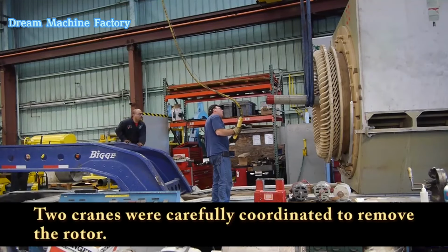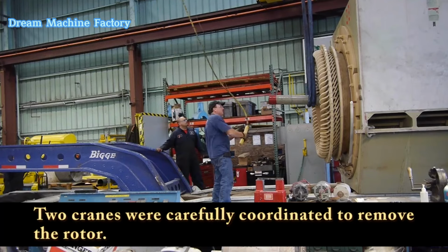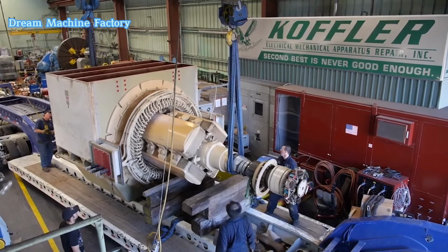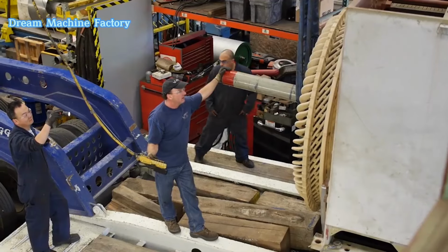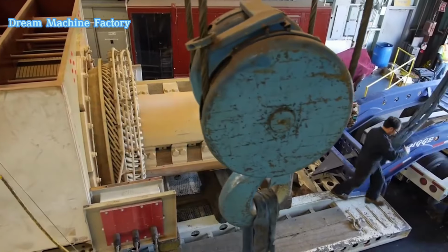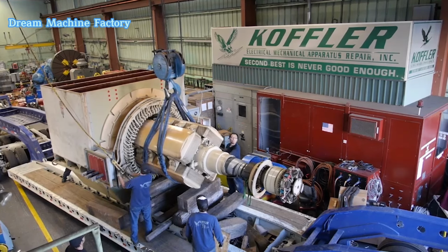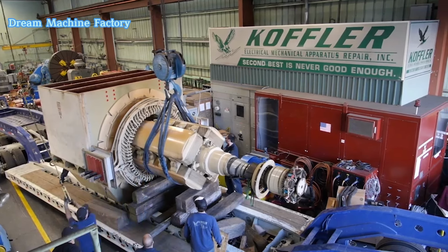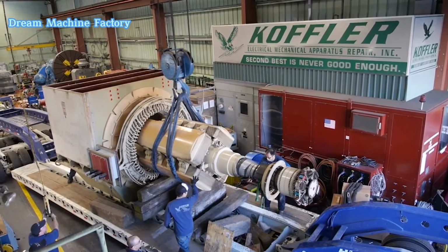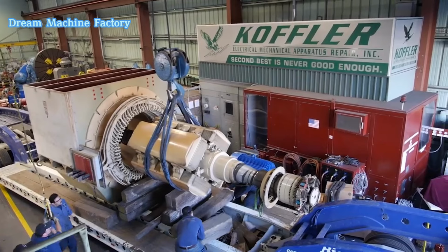Two cranes were strategically positioned to lift the heavy rotor from the stator, requiring precise coordination to ensure balance and prevent any shifting during the process. One crane was used to support the front of the rotor, while the second crane lifted the rear. Both cranes worked in perfect unison, with constant communication between the operators to maintain the correct angle and steady movement. The synchronized effort ensured the rotor was lifted smoothly, preventing any strain on the equipment or risk of damage to the generator components. This careful approach ensured a safe and efficient removal.